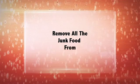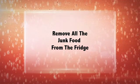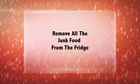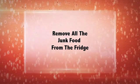The next tip is to remove all the junk food or anything that you know is bad from the fridge. When you make room in your fridge and freezer for some healthy food by removing all the other stuff, this will save the temptation too.